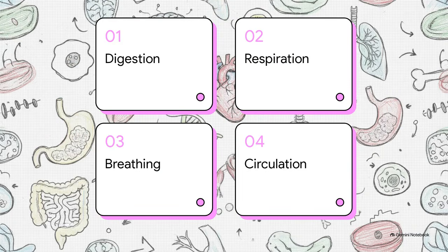So here's the quick roadmap for our factory tour. 1. Digestion, our processing plant. 2. Respiration, the combustion chamber. 3. Breathing, how we take in oxygen. And 4. Circulation, the central pump.